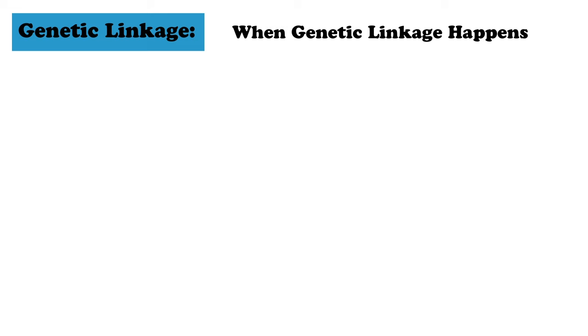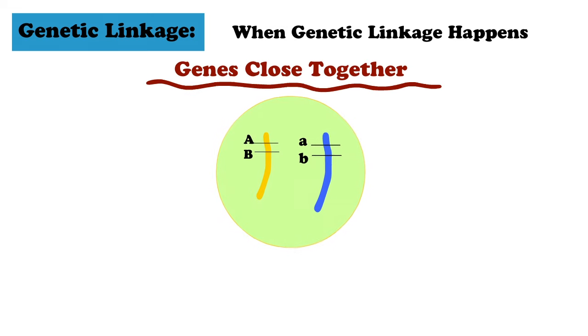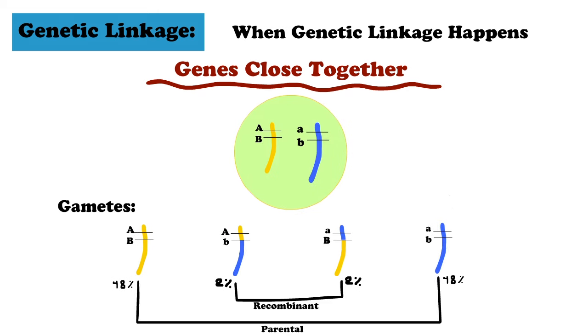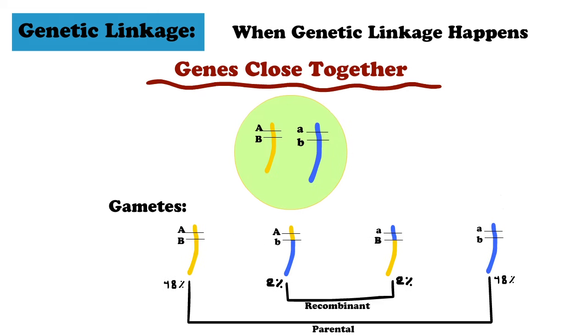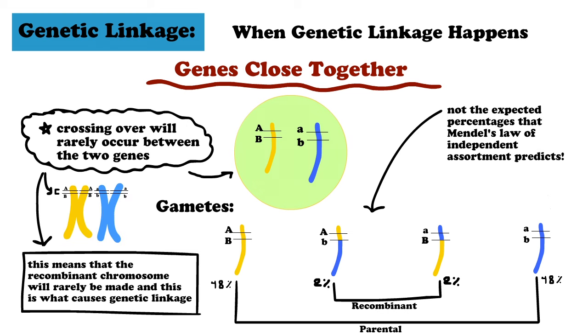On the other hand, when genes are very close together on the same chromosome, crossing over still happens, however the outcome of the gamete types produced is different. Instead of a 25% chance for each type, we get a greater percentage for 2 of the gamete types and a smaller percentage for the other 2. This is because the crossover will rarely happen in between 2 closely spaced genes. We say the common types of gametes have parental configurations, and the rare types have recombinant configurations.